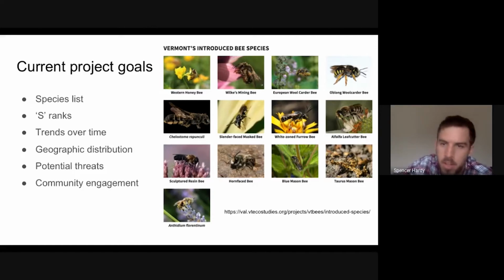So we need to do that. We need to come up with these trends. We need to find all the historical specimens, figure out which ones were here historically, which ones are here now, see how things have changed as best we can. We want to know where these species are distributed in Vermont, what their habitat requirements are, what percentage of the suitable habitat they're occupying. Obviously, there's a lot to this that is going to take a lot of time, but we're making good progress, and it's been a really cool process.